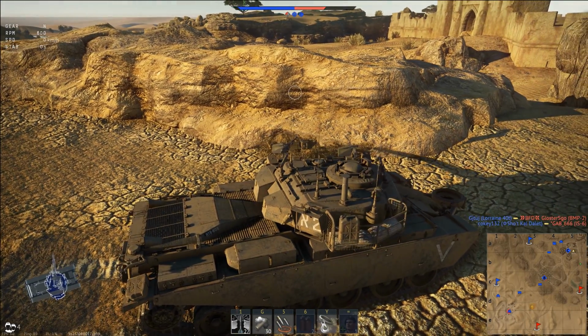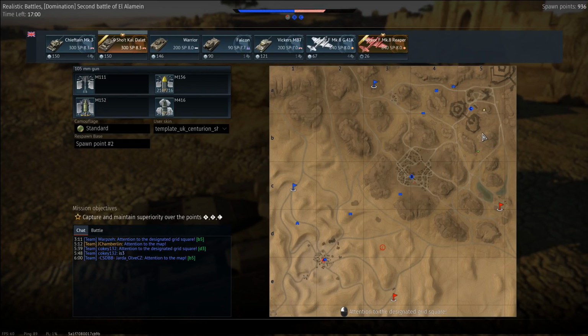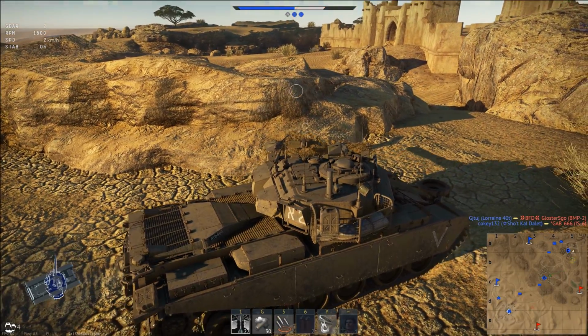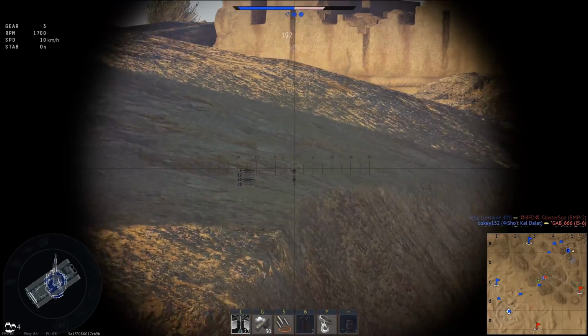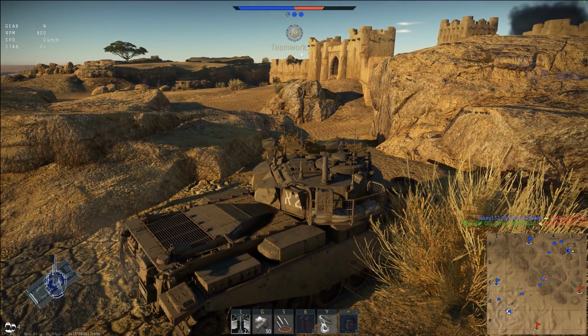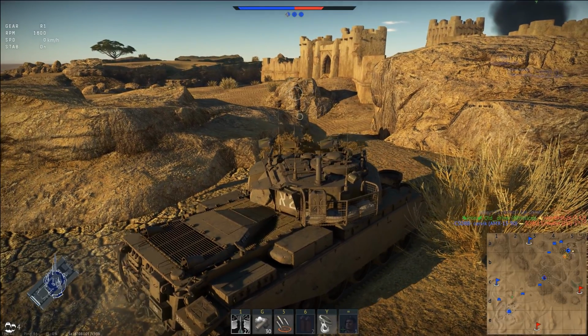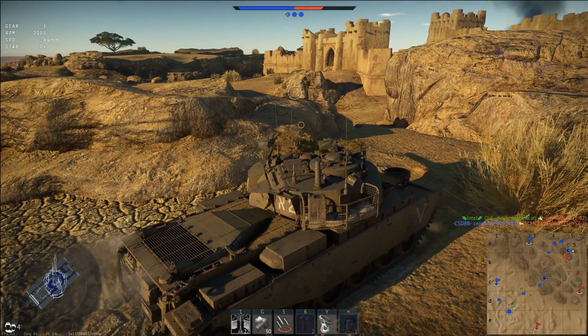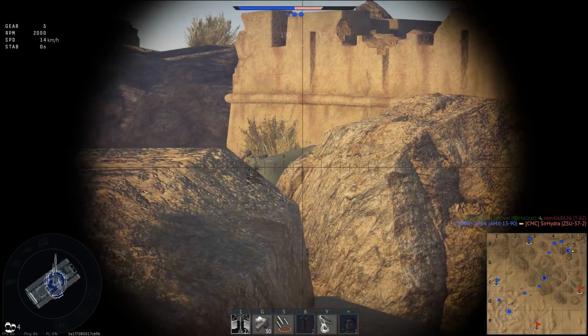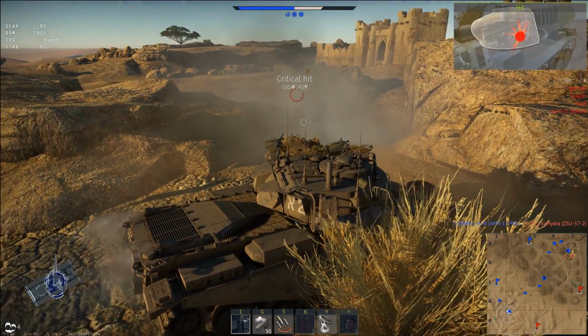Here we go, we got another tank coming in. Just pinging him on the map in case something should go wrong and I get killed, because you never know. It's an Object 120. I'm not sure if he's looking that way or if that's just where his gun happens to be, because he's actually panning to the left. Either way, he's an easy kill.